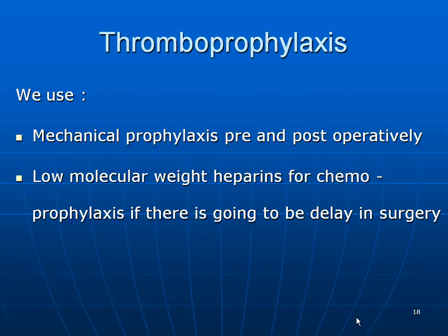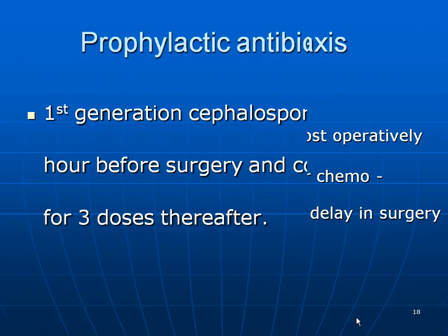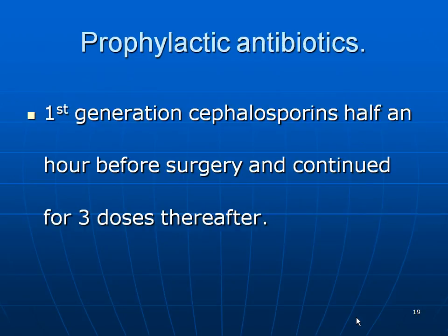Thromboprophylaxis: we use mechanical prophylaxis pre and post-operatively. Low molecular weight heparin for chemoprophylaxis if we anticipate a delay in surgery. Prophylactic antibiotics: a first generation cephalosporin is all that we use, half an hour before surgery and continued for 3 doses thereafter.